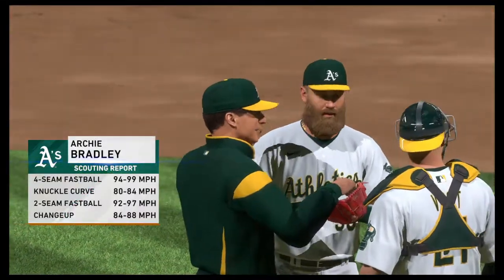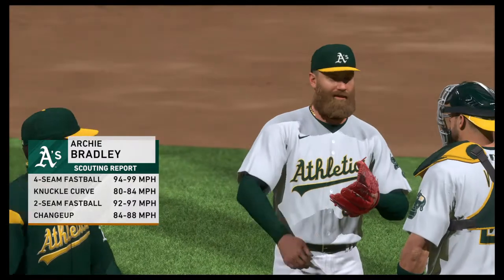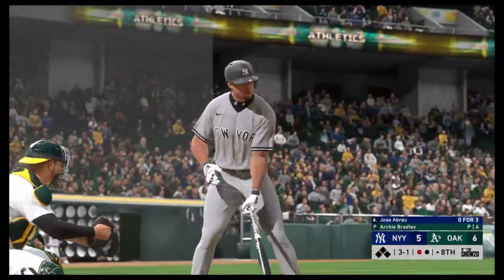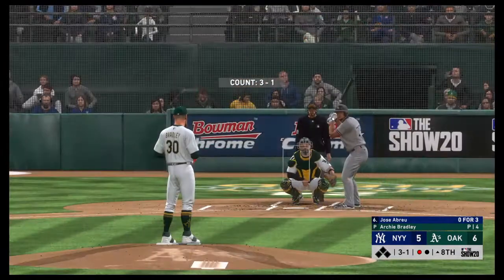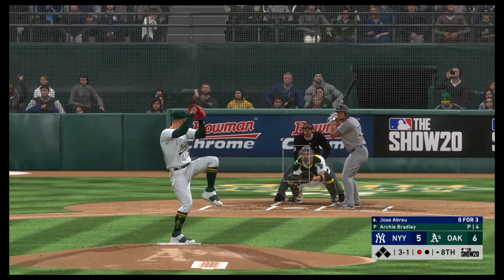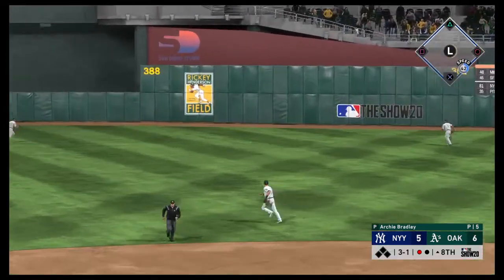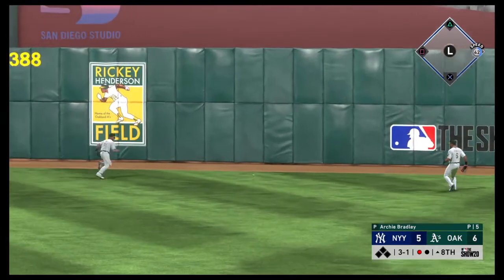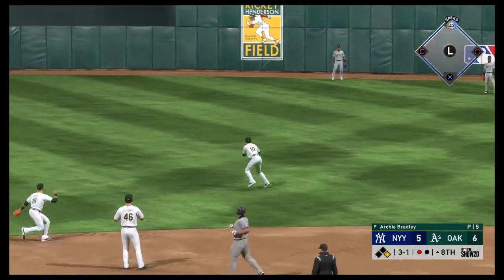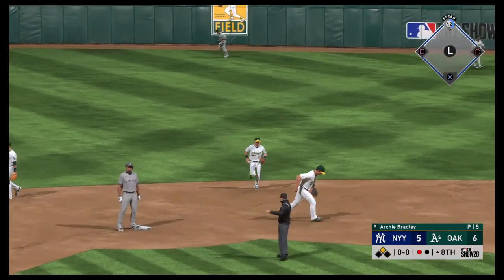Archie Bradley gets the call as he'll pitch with one gone in the top of the 8th. Abreu. Jose Abreu, he's hitless in three at-bats to this point. Out into right center. Well hit. Abreu's going to hit for second, and now it'll rattle up against the wall. And there's your tying run at second base with a one-out double.